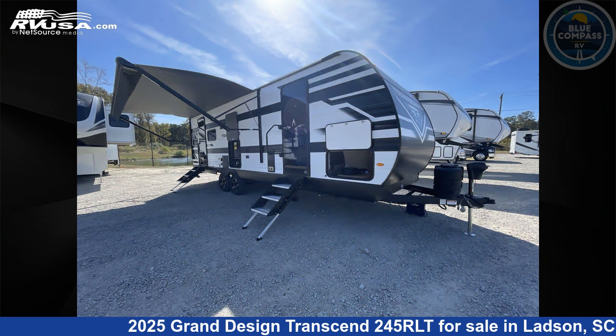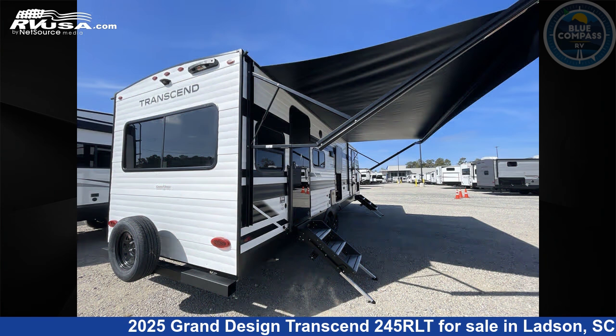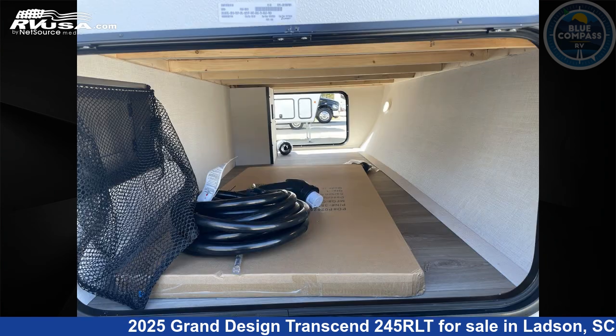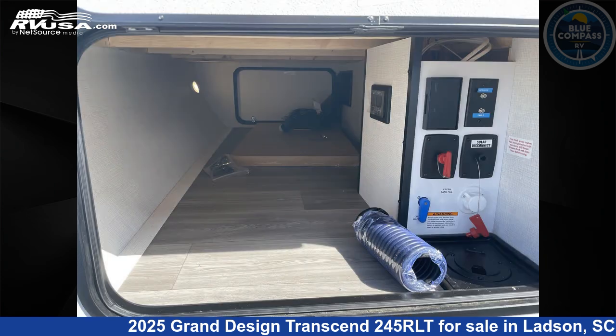This new Grand Design is 30 feet 0 inches in length and features Sleep 6, Slideout, and 56 gallons fresh water capacity. The floor plan layout of this travel trailer features front bedroom, rear living area, 2 entry, exit doors, U-shaped dinette.